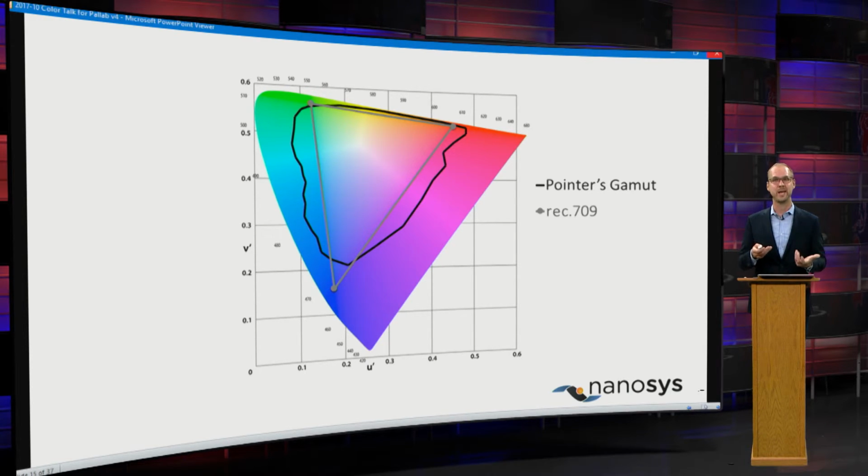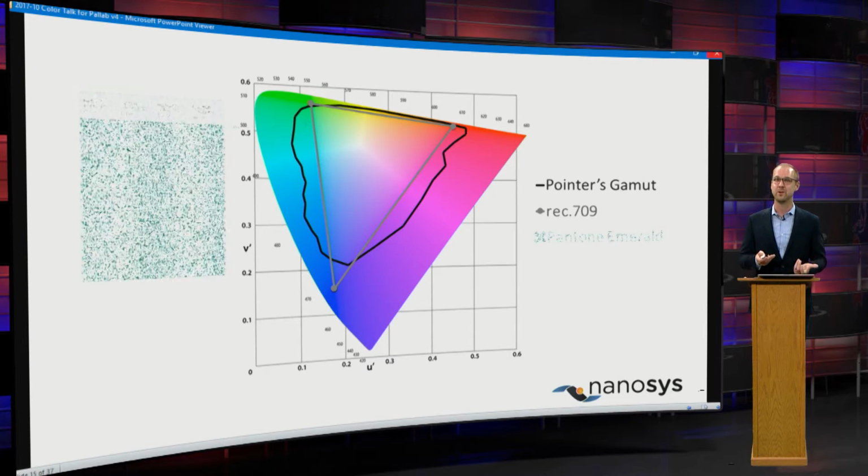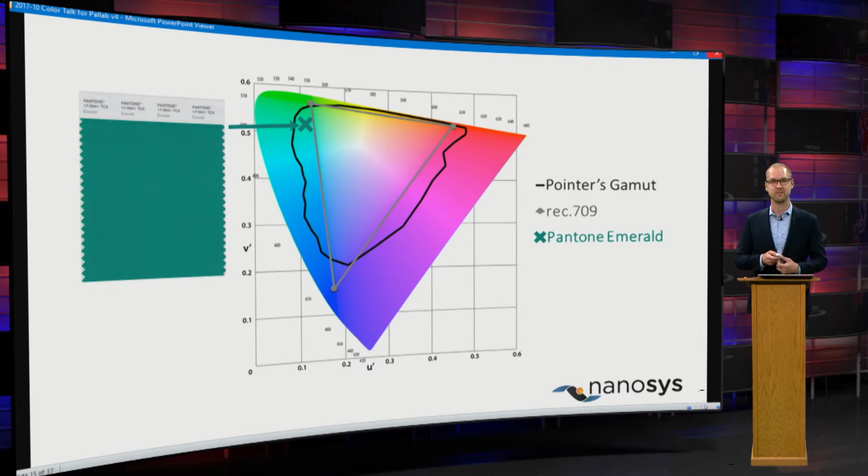A recent Pantone color of the year was this deep emerald green color, and that actually falls outside the HD broadcast standard. An important and popular color that appears a bit too yellowish on your computer monitor when you're shopping for that perfect tie on Amazon. So there are some really important colors that fall outside Rec 709 broadcasts. And Rec 709 is not so great.